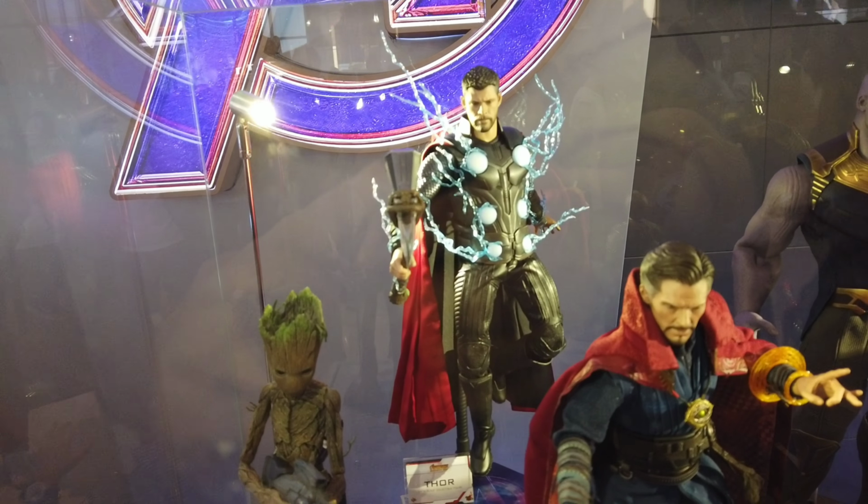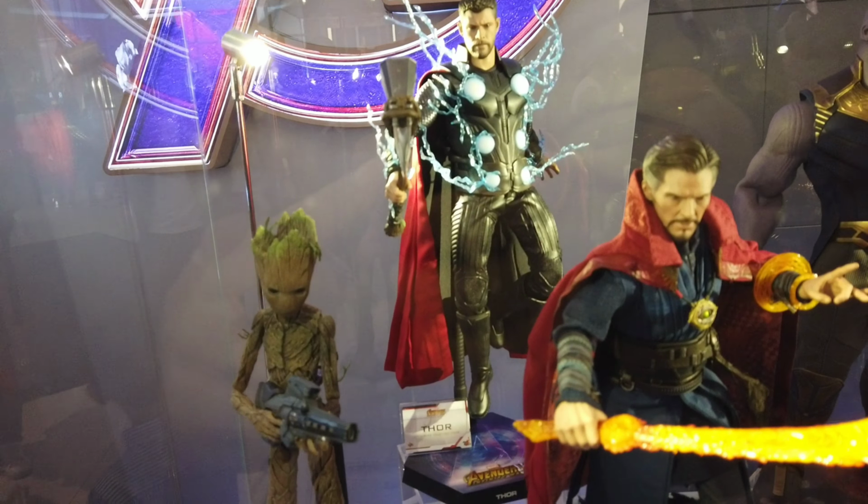Thor. Well, I have yet to see a Thor for the Endgame. So does he have a new costume or is it the same? The Nomad Cap. Thanos. Iron Spider, Black Panther, Black Widow. Well, they still have the Winter Soldier and War Machine coming up, so I hope to add those later on.